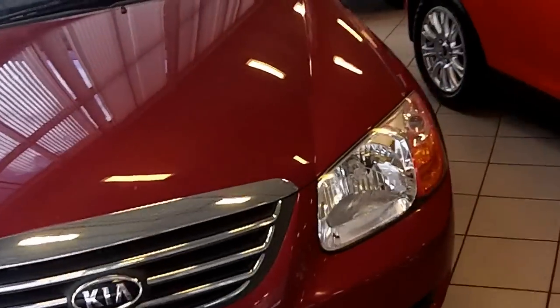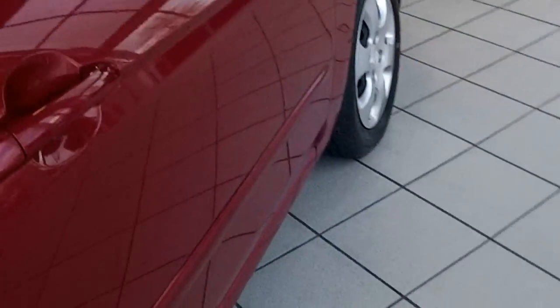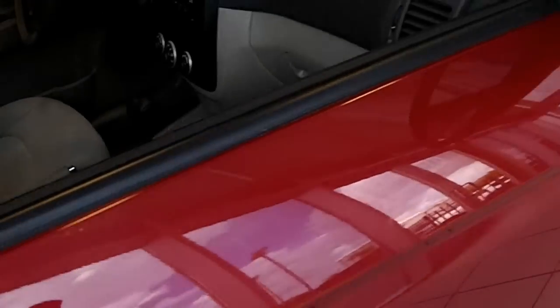Next off, we'll do this Kia Spectra. Now for a 2008 Kia Spectra. Huh. What the heck? Turns out I got the wrong car.